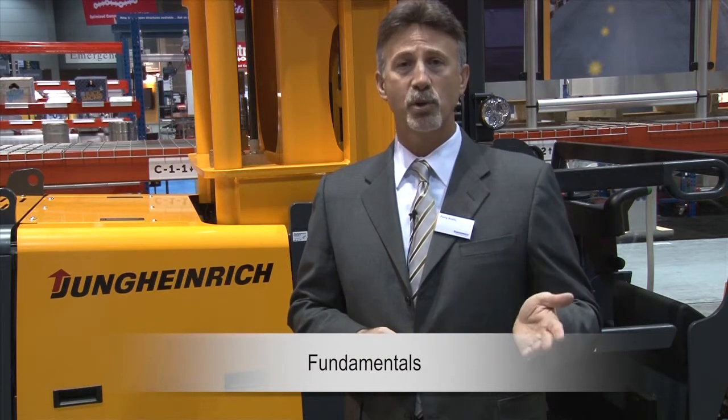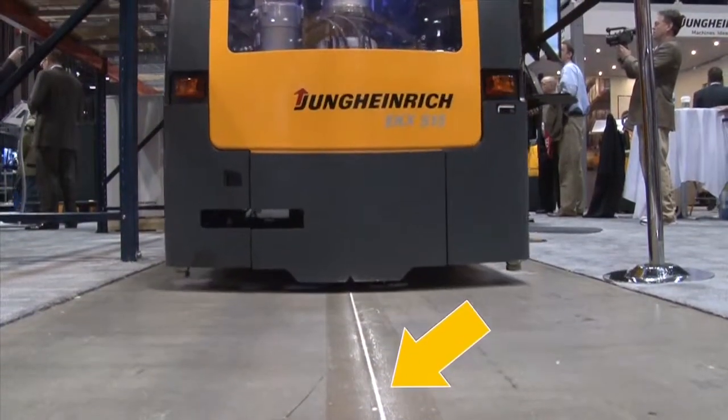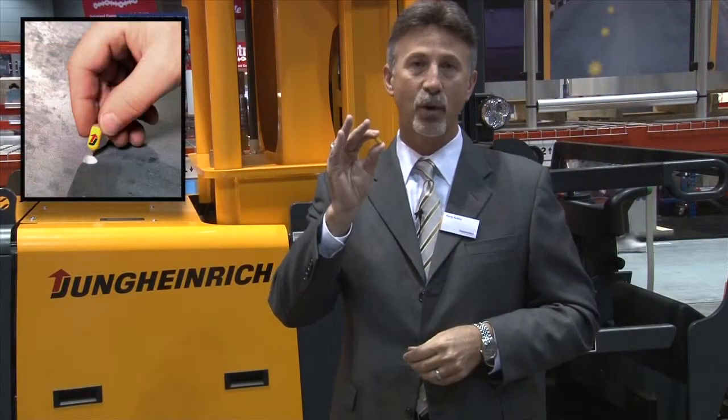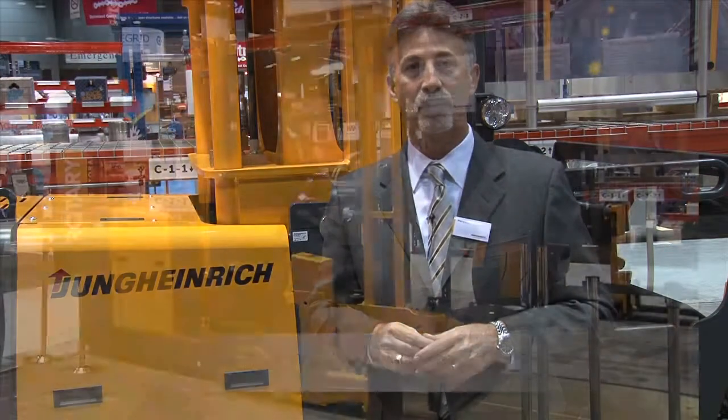First, to use warehouse navigation, the turret truck and/or order picker must be guided in the aisle by wire or rail. The truck we see here at the show is guided by wire in the floor. In addition, transponders are inserted into the floor, which transmit instructions to the truck through RFID readers that are mounted underneath the truck. Now we're able to track the exact location of each truck outfitted with this technology. The transponder technology is unique to Jungheinrich, and it's very easy to install into a warehouse floor.